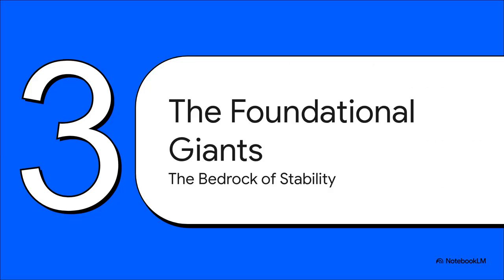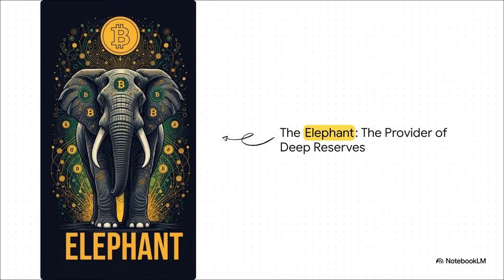All right, and that brings us to the final group. We're going down to the bedrock of the entire island now. This is the provider of the deepest reserves, the ultimate source of stability in the whole Bitcoin ocean. It's time to meet the elephant. This represents your massive institutional or corporate players. These guys have a really long-term macro bias.